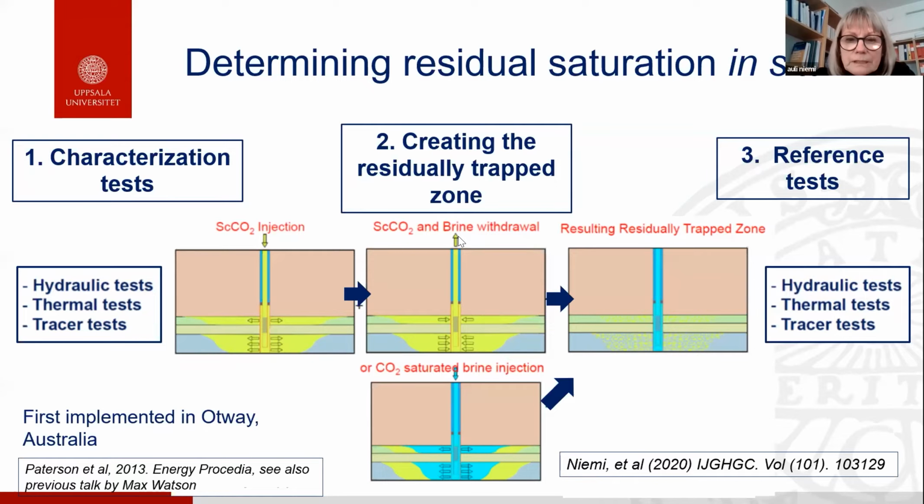This is actually originally proposed and implemented at Australia Otway, and I was thinking that we will have an Otway presentation before us, but it will go like this also.